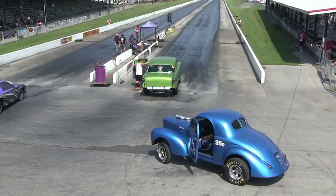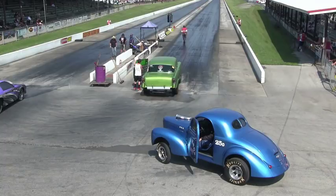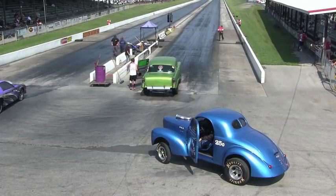Some amazing cars back there in the staging lanes right now. And we've got 3 exhibition cars on the line. We'll get them going in just a few minutes. Computer coming up. We're getting things set. We're just about ready to go here to inaugurate the 16th Holley National Hot Rod Reunion.